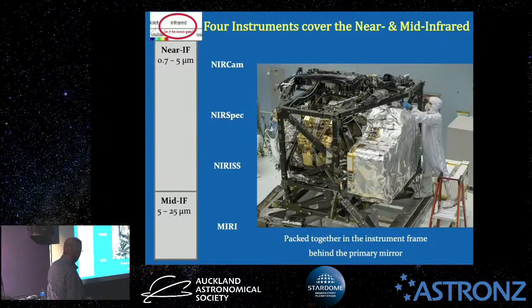Mid-infrared, the James Webb goes out to 25. Why? That's all it needs to go out to do what it has to do. And every time you try and push science and technology, it comes at an extra cost and so on. So they do a lot between 5 and 25 in the mid-infrared. So there's 3 instruments that observe in the near infrared called the NIRCam, the NIRSpec, and the NIRISS. We're going to look at all these individually shortly, and MIRI for the mid-infrared wavelength.